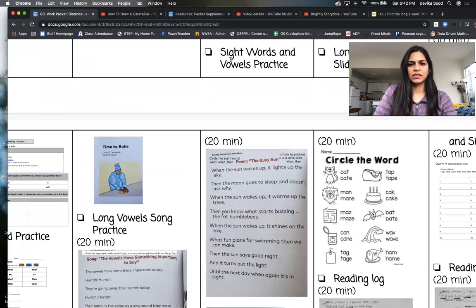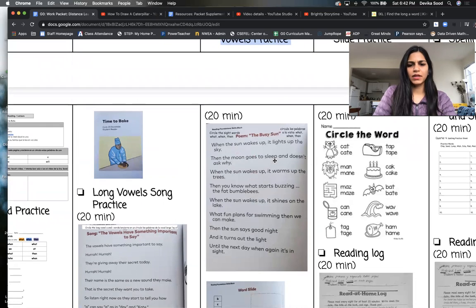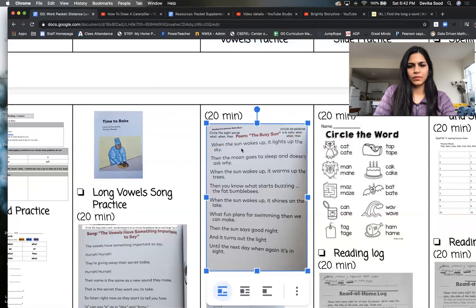After they read SIPS, they're going to do their sight words and vowels practice by reading this poem. They're going to circle the sight words what, when, and then. Then, when, what. You will also find this poem read aloud on my YouTube channel.